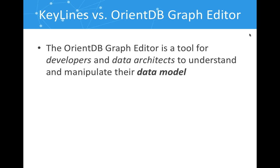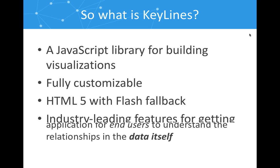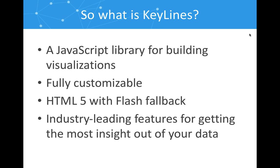First, I want to help understand why KeyLines is important as opposed to using something like the OrientDB graph editor. The OrientDB graph editor is a tool that comes with OrientDB, and it's designed for developers and data architects to understand, manipulate, and explore the data model. So what does that mean? It means it's really a tool that bundles capabilities for designing the way that data is stored within a database and manipulating that. Of course, that's very powerful, but perhaps too powerful for some end users. This is where a tool like KeyLines can come in. KeyLines is a customizable tool that allows you from the development side to create these visualization applications and cater them specifically to the different audiences that you might have, while removing some of the complexity of manipulating the data model.